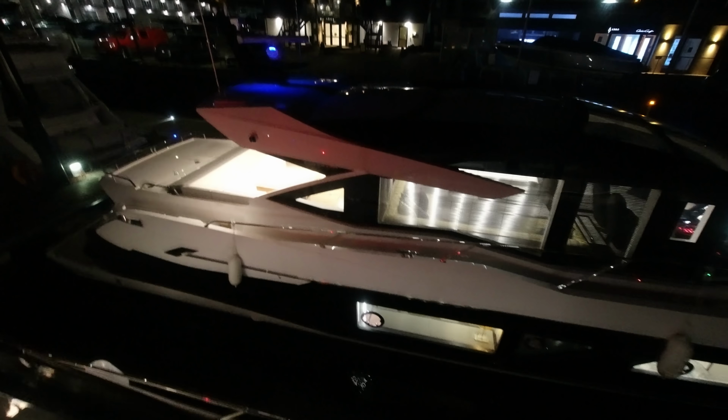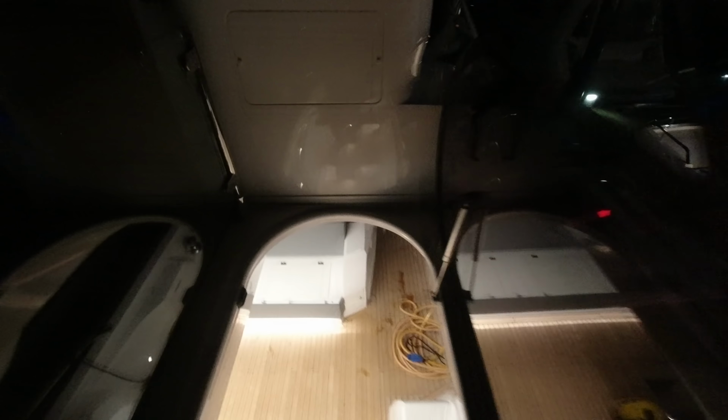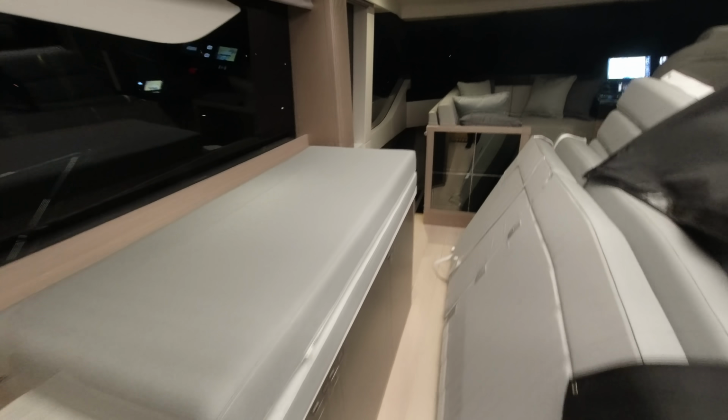Here we are, having arrived back into Swanwick Marina, moored up alongside a very graceful Predator 74 with a black hull, which I'll do a walk around tour on over the next couple of days. It's been a fantastic evening, the wind's dropped right off. And just to show you how to shut down a boat like this, it is just like a car, literally.